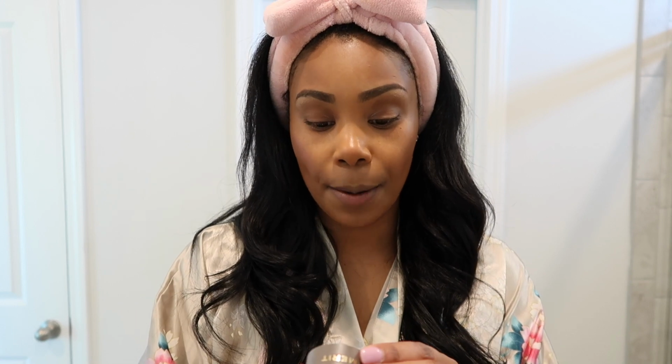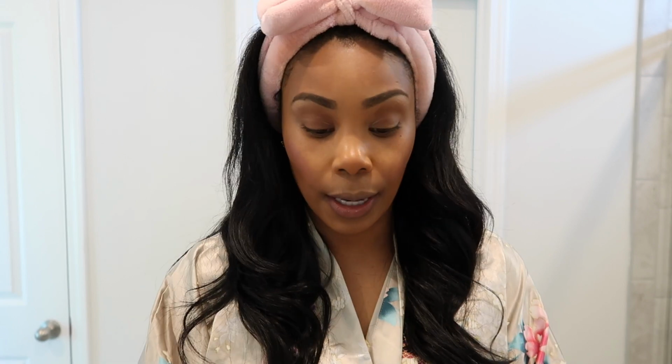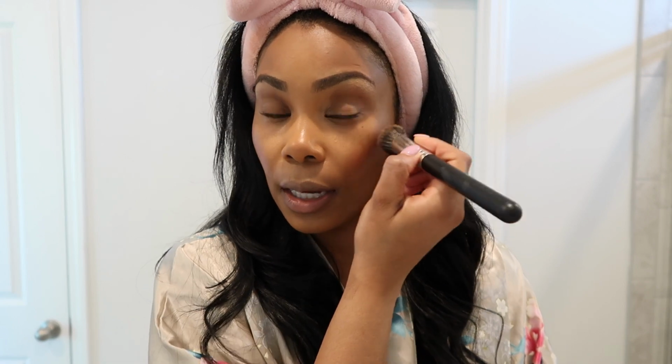I'm using this Merit. I think that's how you say it. It's M-E-R-I-T. Merit Blush, looks like this, in the color Mood. But yeah, I'm going to finish my makeup and put something really comfy on today. And we're going to get making those dog treats.